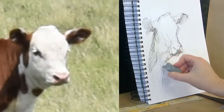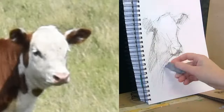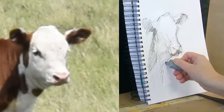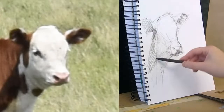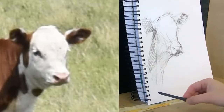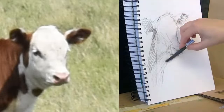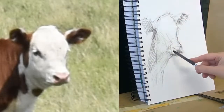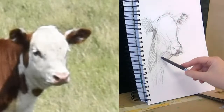Next week I might bring a black and white photo to work from. That might be really fun, because with photos, you're already getting rid of the element of trying to sort out something three-dimensional and make it two-dimensional. But also if it was black and white as well, I feel like that would be kind of a big advantage.